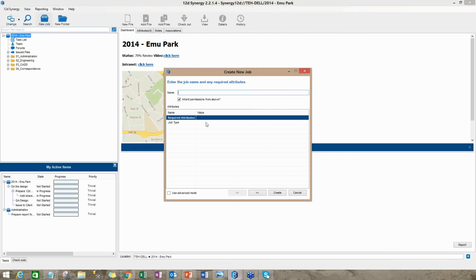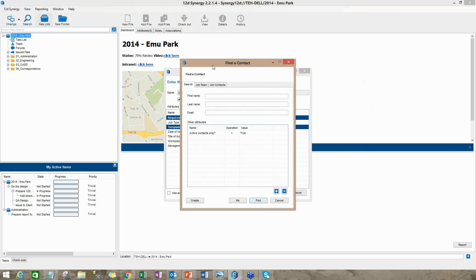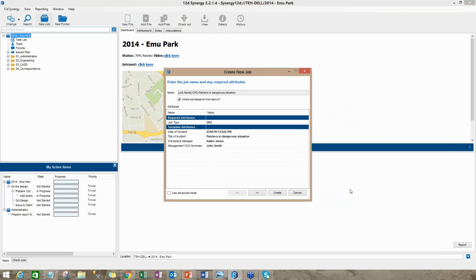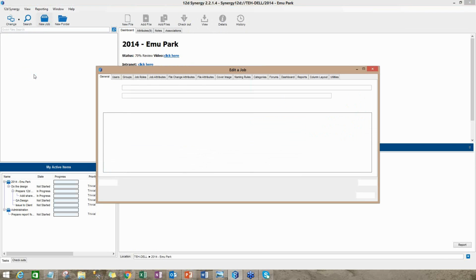I'm going to create a new job. And here, there are several job types that we predefined. And there's one here called OH&S, which is used to manage jobs where there is an OH&S incident. So I'm going to click on that. And 12D Synergy throws up some attributes that are associated with this template, and it's asking me now for the values of the attributes. The first one here is the date of the incident. So let's say it's today. And I'm going to give it a title, and I'll put it as painters in dangerous situation. I can define the workplace manager, and that's Adam. I can define the OH&S management nominee, and that's John Smith. I then click Create. So now 12D Synergy in the background is creating a job for an OH&S reporting incident.